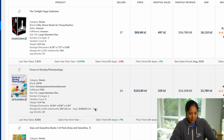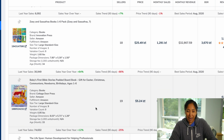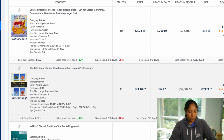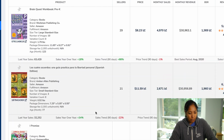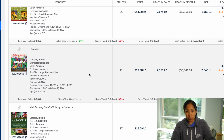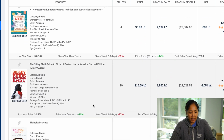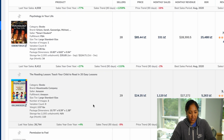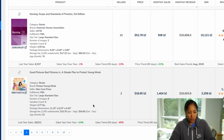All right, so let's see what's on this last page. Again, nursing pharmacology. Again, Zoe 1 through 6. Baby's first Bible stories. Always excellent to introduce children to their first Bible stories. And let's see if we can find anything else. What everybody is saying. Brain Quest, again, crushing it because, again, it's teaching. Here we have a Spanish book. So goes to show you that Spanish books are extremely hot. Kids learn in both languages. And then we've got a kindergarten math book, which is not a surprise. And then a reading lesson book, as well as nursing again, and Good Pictures, Bad Pictures, a simple plan to protect young minds. I'm not sure what that's about, but it's still about young minds.